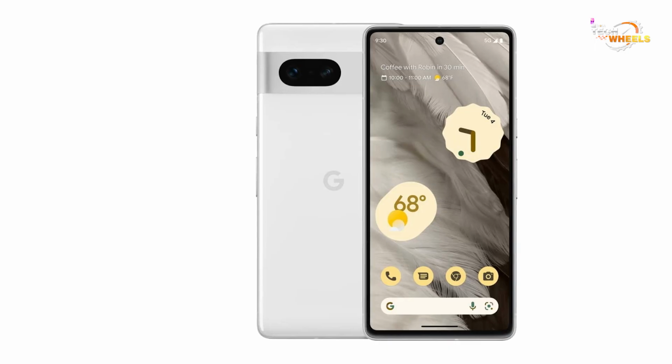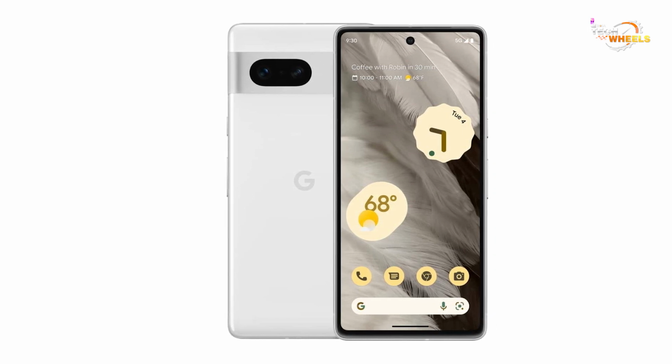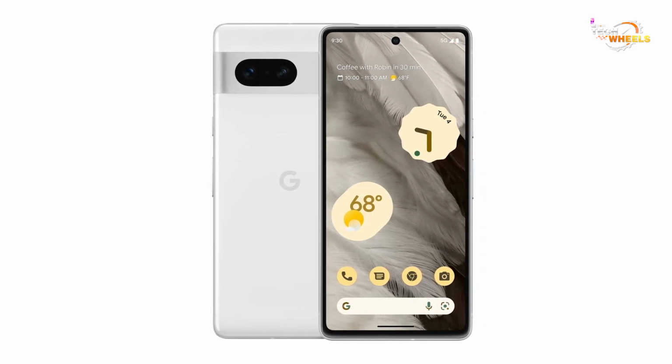So overall, the Pixel 7a seems like an exciting smartphone which is packed with some great features that promise to deliver an excellent user experience. While we're yet to see the official design and specifications, we can't wait to see what Google has in store for us with the upcoming release.